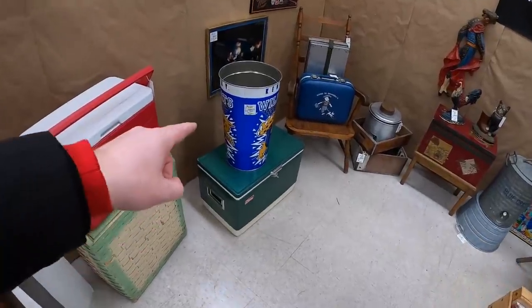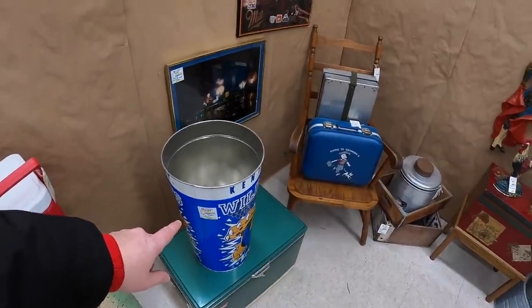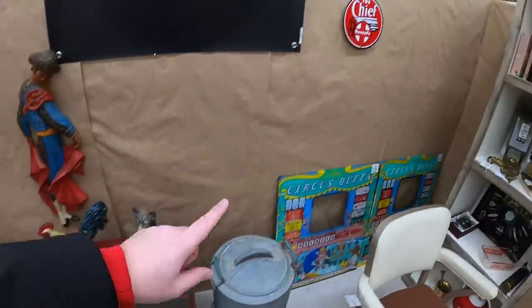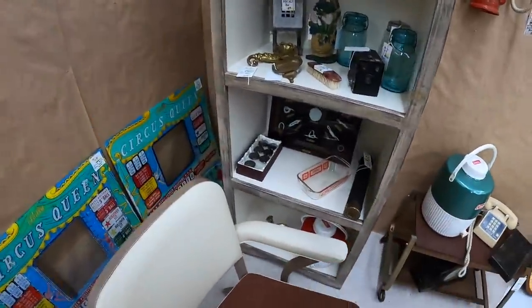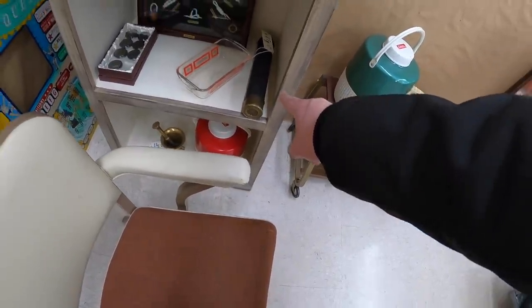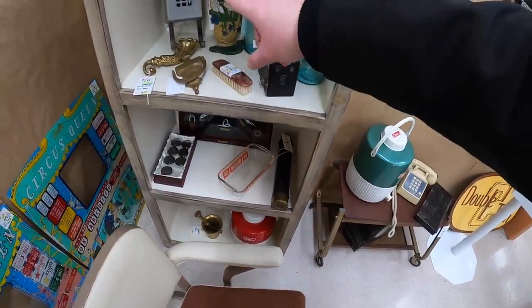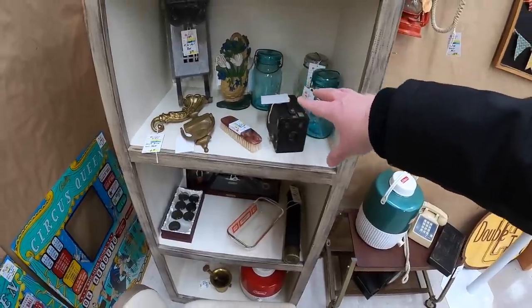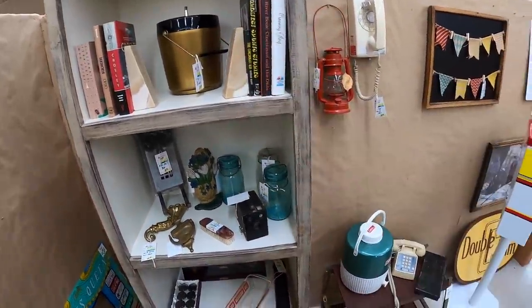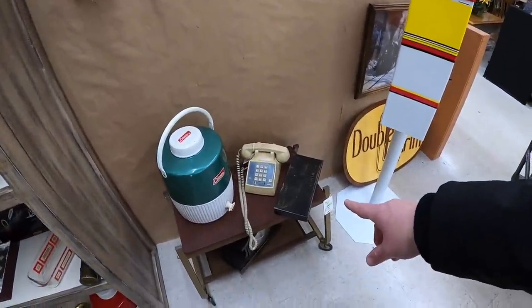All right, for this booth, I brought in this UK trash can, underground sign, some doorstops, chief sign, these tokens here, a mortar and pestle, that telescope that I picked up a few weeks ago, another mailbox, some odds and ends, jars, and doorstop, a few books, and a couple things right here on this shelf.